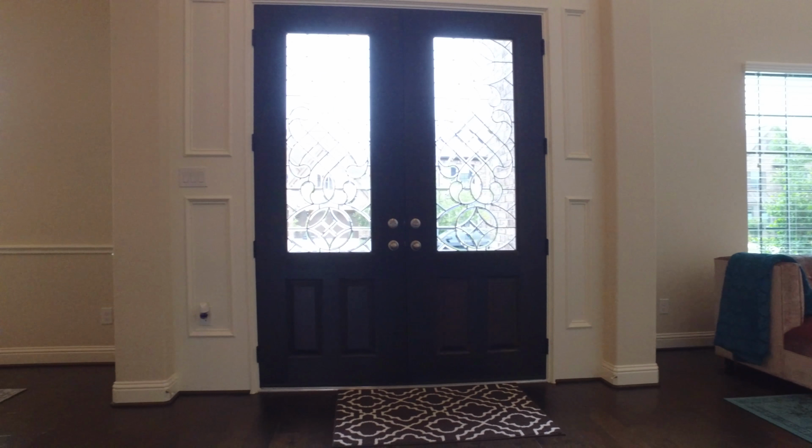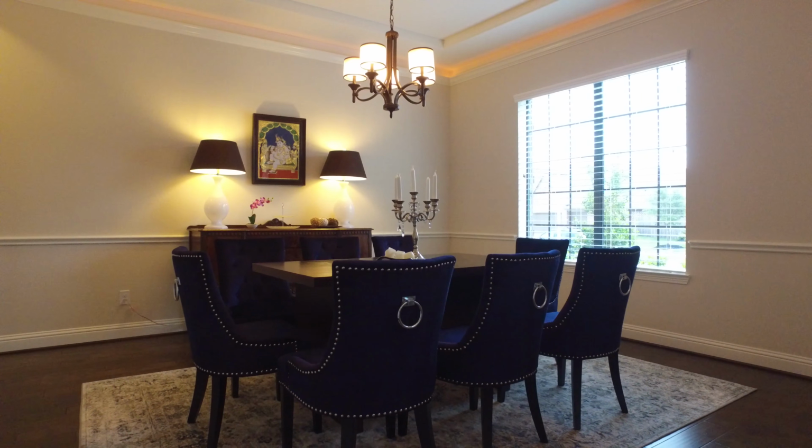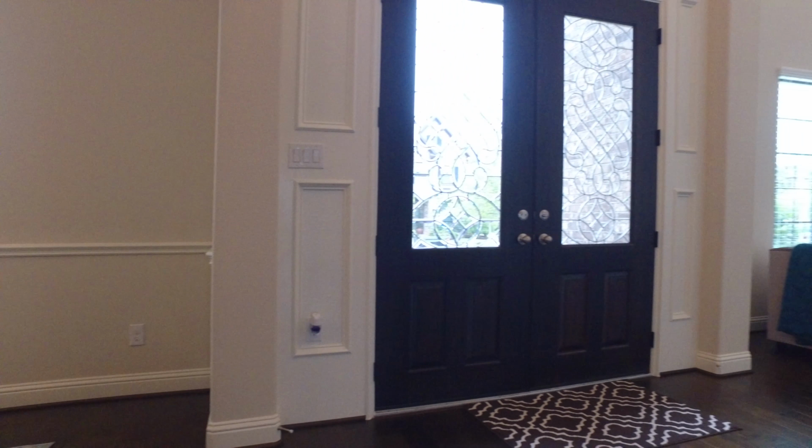This home has tall ceilings, a neutral color, beautiful natural light, and is absolutely breathtaking. The floor plan is open with a large formal dining room that truly impresses guests.